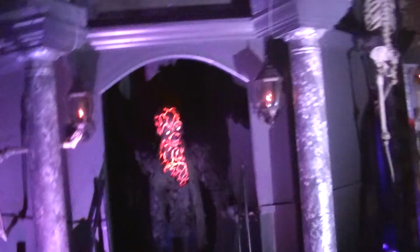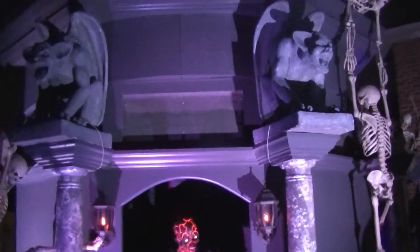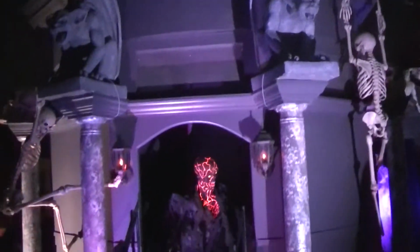Very nice yard display. They always have something different, as Laura mentioned. This year, what was different is they have a crypt, and the crypt's always there, but who occupies the crypt is always a different type of figure. And this time, it looked like a guy who had been burned, or he was made up of glowing lava. He was a skeletal figure, and he was glowing. He was pretty cool. And there were a lot of other things.